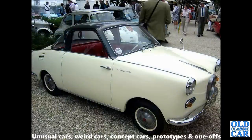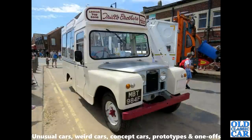Here we have a Gogomobile. This is a 1959 car, the TS400, four-wheeler Gogomobile. There was a huge collection of microcars and three-wheelers at Goodwood a few years ago.